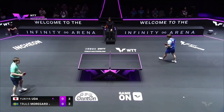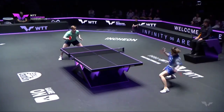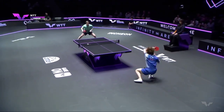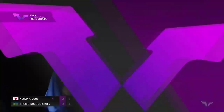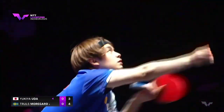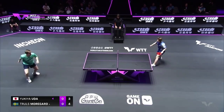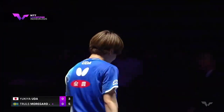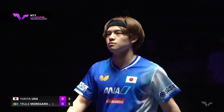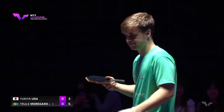The defense, if you can withstand that big forehand and force your opponent to backpedal, watch this. Guides it awkwardly. And now it's Yukiya Uda, the in and out game. Much shallower shots. Truls changing it up throughout that point. The defense manages somehow to keep it in play. You're watching the same screen that I am right now, and that ball looked like it barely came down to the short side.